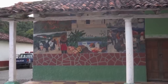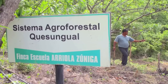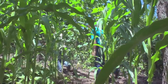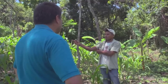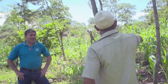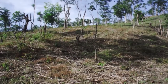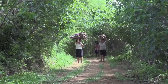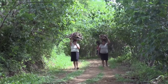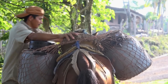For generations, this had an impact on livelihoods, food production, and the environment. When FAO developed the Quesungual system along with local farmers, here in the department of Lempira in southwestern Honduras, most of the farmers were using the traditional slash-and-burn method to manage their lands. That meant crops were grown in areas where the vegetation had been cut down and then burnt and discarded. After about 3 years, production would fall and farmers would have to move to new plots and start all over again.